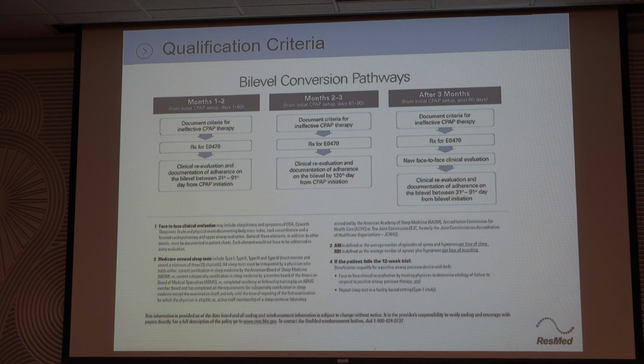And the nice thing about the old days is you didn't get a whole lot in the downloads. Now the machines are so smart and they have so much data. Before, we might go out and get the machine and download it every 30 days, and you'd see maybe, did they use it, and maybe a leak, but you didn't really get apnea hypopneas a long time ago. Now you get it like everything.